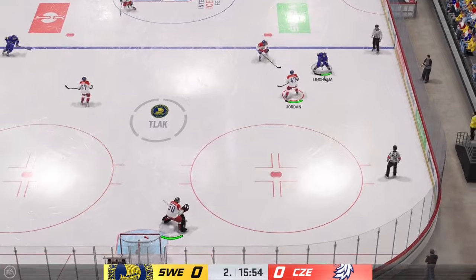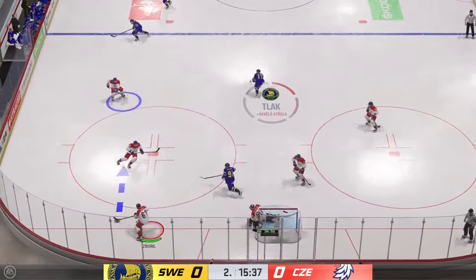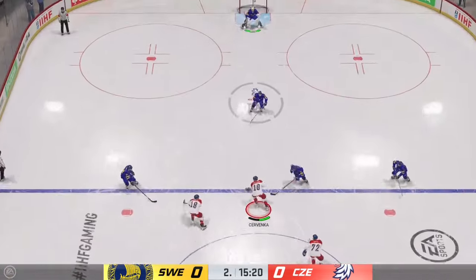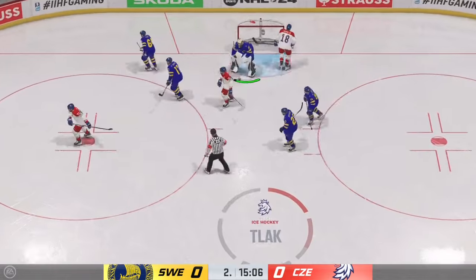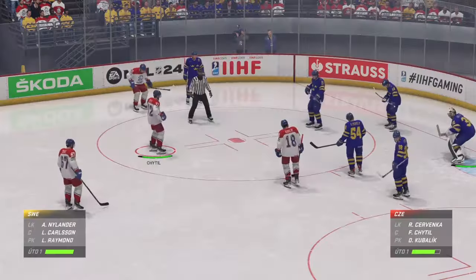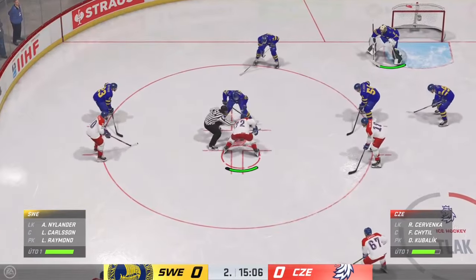Tries to get it to Lindholm. Quick pass to Grundstrom. Oh, what a save by Pavelka! Czechia has got it across the line. Turns him away! Goaltender covers up. We got a stoppage in play. Lots of time left in this period. The game is still scoreless.